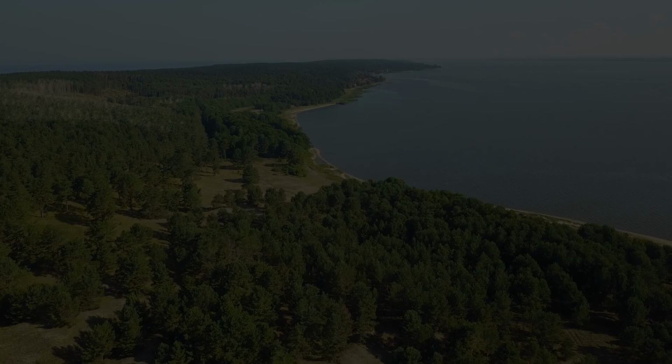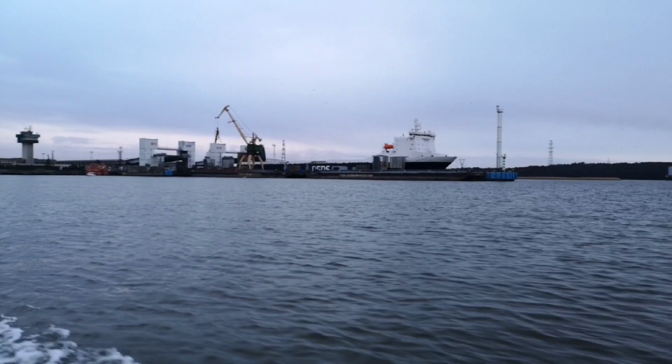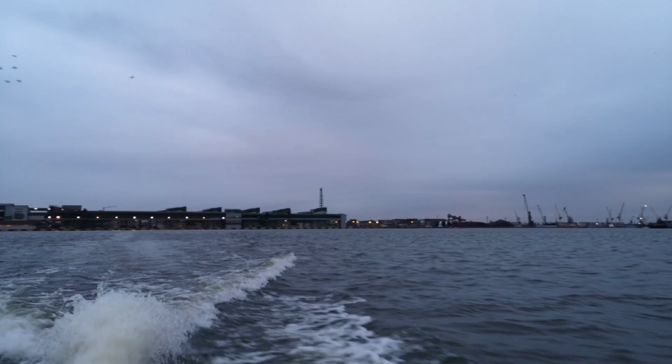Our journey began in western Lithuania, at the freshwater, highly biodiverse Curonian lagoon, where at this time of the year, usually from January till March, many anglers are heading to catch the European smelt, a small and very delicious fish that comes to spawn into the freshwater.